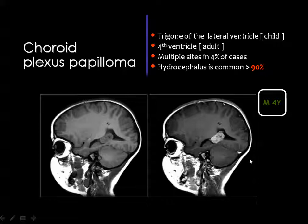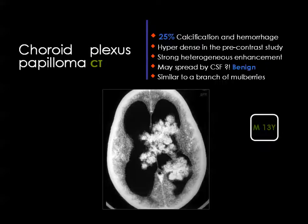Considering the age of the patient, you should suggest the possibility of choroid plexus papilloma if the lesion is located in a typical location, which is the site of the choroid plexus inside the lateral ventricle. This is the classic appearance of choroid plexus papilloma, which is similar to the surface of a mulberry. And this tumor, although it is benign, can spread with the CSF, although it is a benign lesion.